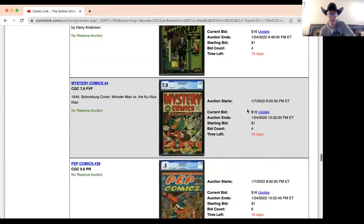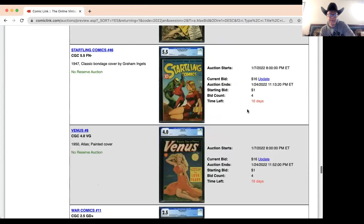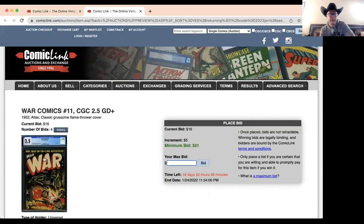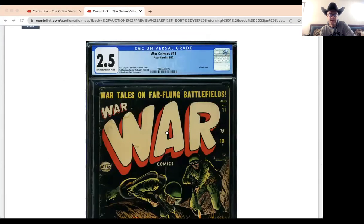Absolutely. Scrolling on down the line. Let's see what else stands out. Okay, here we go. We got to look at this book. I do have a copy of this. This is probably, in my opinion, the best war cover there is. And if it's not the best war cover, it is certainly the best flamethrower war cover. Whenever this book is offered, let's say on the CGC boards, it just goes in a minute. The seller is going to get whatever they want for it, provided they sell it reasonably in line with GPA data. It will go.